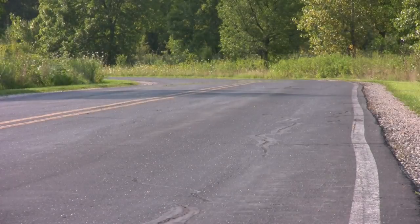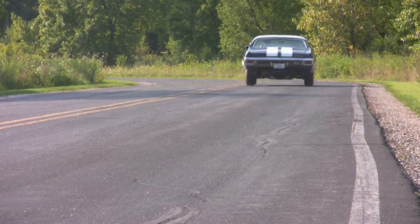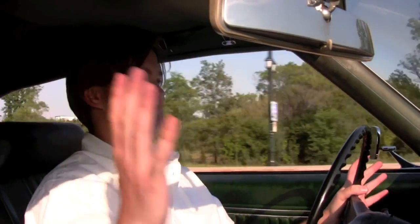There's no substitute for displacement. But then again, Porsche, there is no substitute, so who's right? I want to see how this sounds. We're going to go under a bridge here. Brakes are even awesome. How does that work?